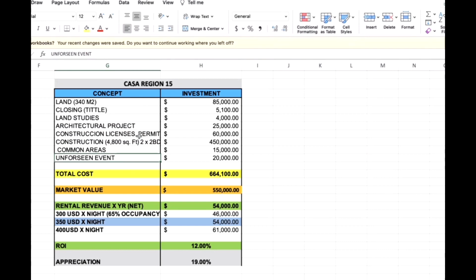Like this that says license, permits, titles, this is a bunch of stuff. The 60,000 will be spread about between 8 different authorities. So I'm going to give you the very simple schematics of things. So total cost is 664,000.